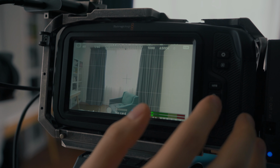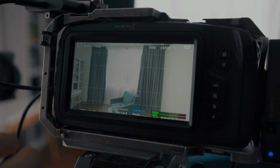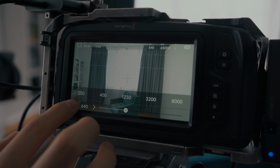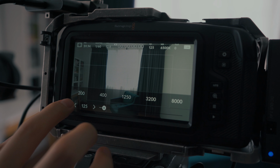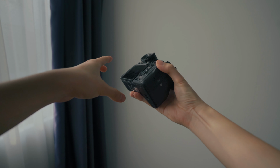As for A7S III, you can shoot 4K for almost 2 hours internally using the Sony battery. When we talk about screen, hands down the Blackmagic Pocket Cinema 6K because it's better, bigger and brighter. It has a 5-inch Full HD touchscreen and the image looks sharp and color representations look accurate. As for Sony A7S III, it's okay in terms of size and brightness.